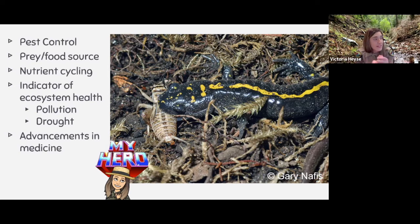Whether salamanders are present tells a lot about the status of that habitat and whether it's healthy, because they're really sensitive to things like pollution or drought. So if there are no salamanders in an area, we know that there's probably something wrong. They raise the alarm essentially.